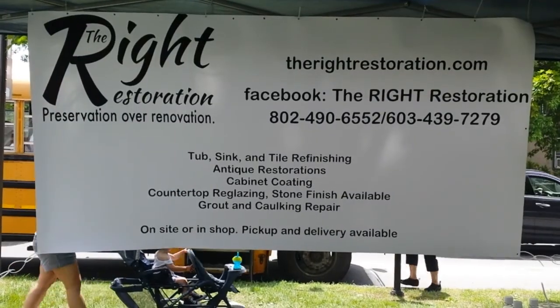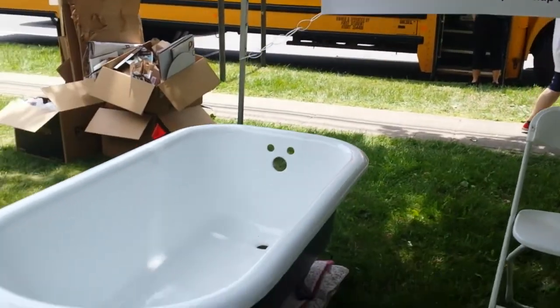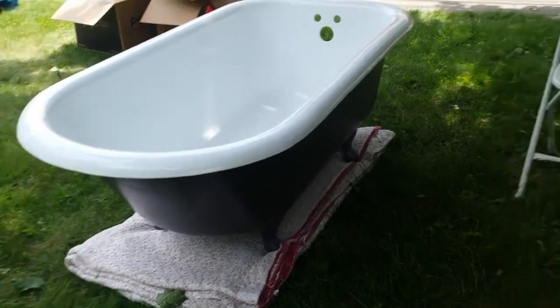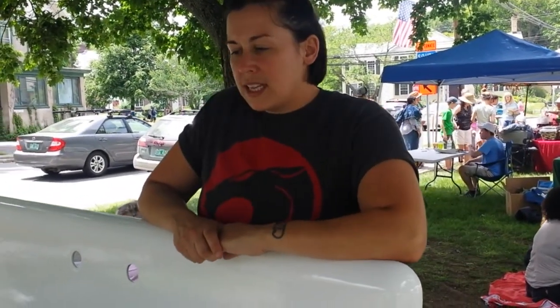Thank you, sir. I'm now talking with Jackie from The Right Restoration. She restores old cast iron tubs and sinks. Jackie, what can you tell me about your process? Basically, we can take any old sink or tub that looks like it's beyond repair, with chipped paint, scratches, gouges, rust, and make it into something beautiful like these items. So we will do it at our shop or in your home, protect everything, make no mess, and fill in any gaps, and we spray it with an HVLP spray system and ventilate, and if you take care of it, it's going to last you a lifetime.